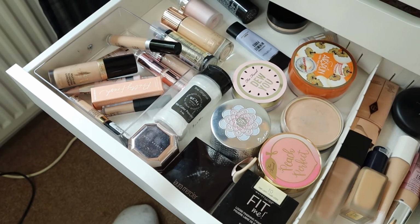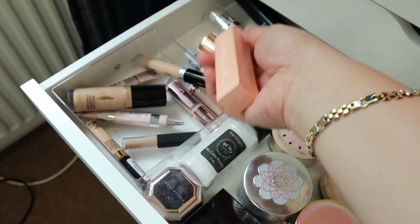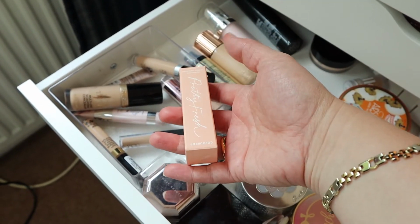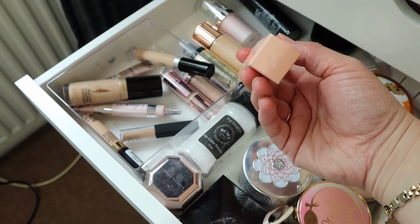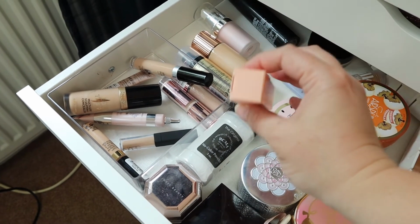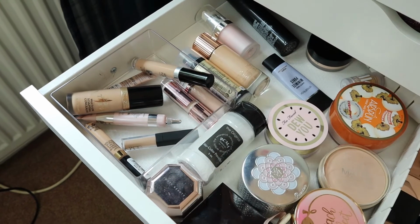Then for a concealer, you know what? We're going to try this new one by Colourpop. This is the Pretty Fresh one. I have it in Light 40N. And yeah, let's give this concealer a whirl, shall we?